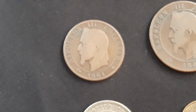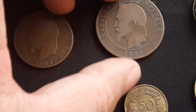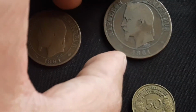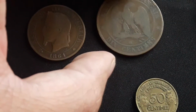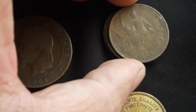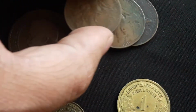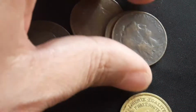I think it's not a rare coin or a rare year. Another one from the same time period, Napoleon III, 1861. This is a 10, I believe, yes, 10 centimes. And I have here 5 centimes from 1917, 16 and 18, I believe.